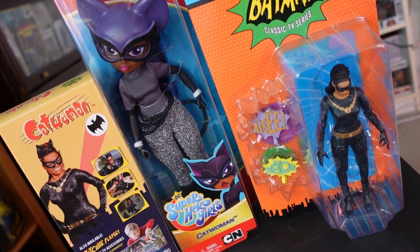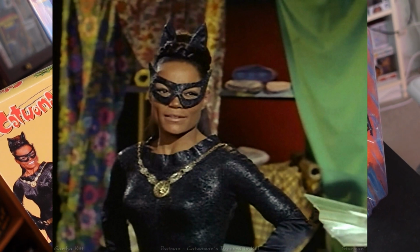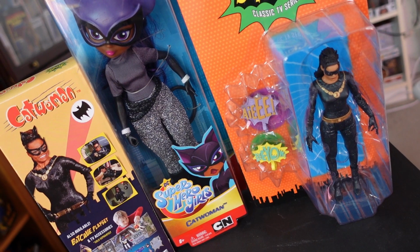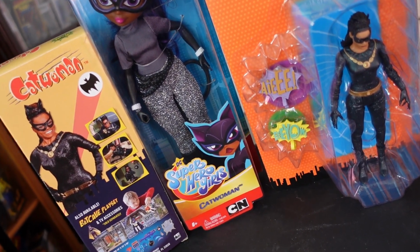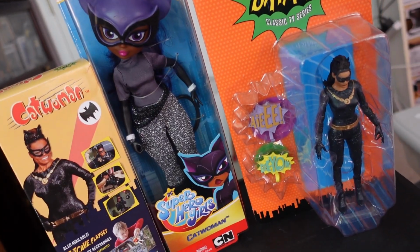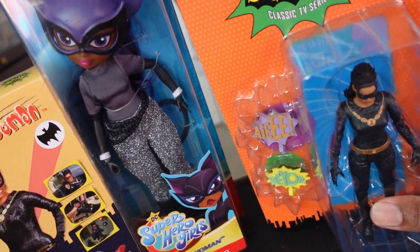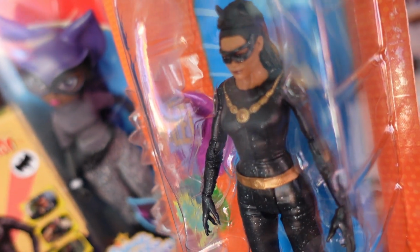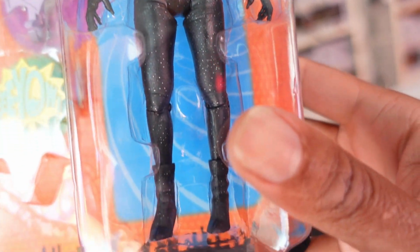Next toy of the day, Eartha Kitt as Catwoman from the sitcom Batman. Cats do it. Eartha Kitt. We have Eartha Kitt. She looked like Angela Bassett as Black Panther mom, but I'm sorry, this is Eartha Kitt as Catwoman.